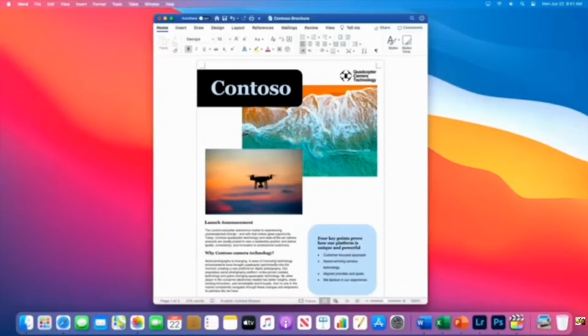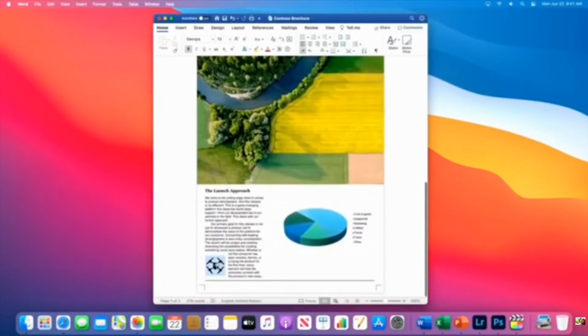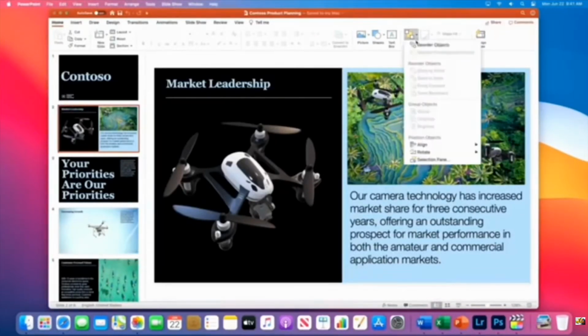It runs great. Scrolling is super smooth. Everything you do is just super responsive. Next, let's check out Excel. Just as you'd expect, complex sheets and elements like this map all update instantly. And next, let's take a look at PowerPoint. Now, it's using Metal for rendering, and it performs great. For instance, check out how I can see all the layers of my slide in 3D. The animation is perfectly fluid.